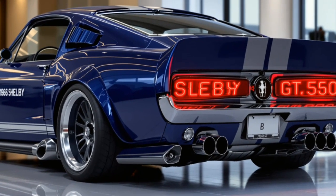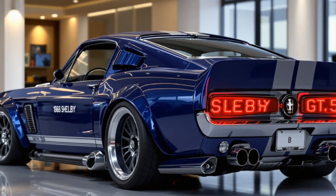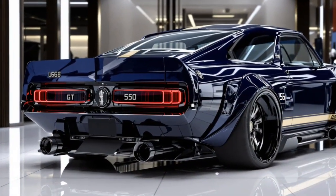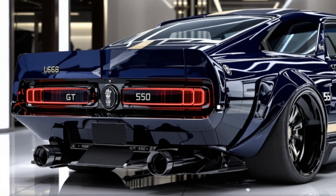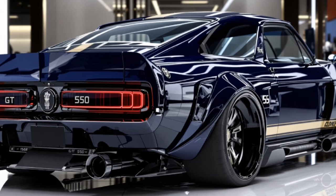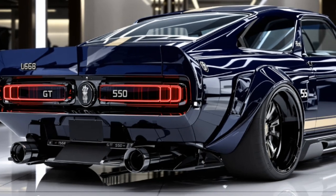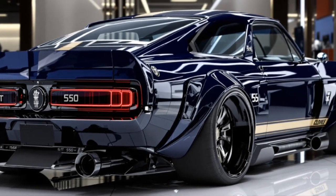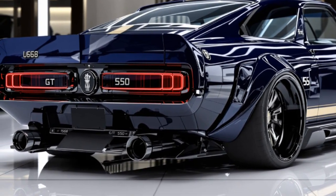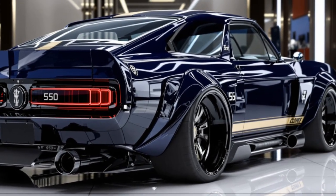The 1968 Shelby GT350 convertible is more than a car, it's a symbol of American performance and Shelby's genius. It bridged the gap between sports car and muscle car, wrapped in a body that still turns heads nearly 60 years later. With its sharp styling, rare convertible body, and Shelby-tuned heart, the GT350 remains one of the most desirable Mustangs ever made. If you ever get the chance to drive one, take it. Because cars like this, they just don't come around anymore.